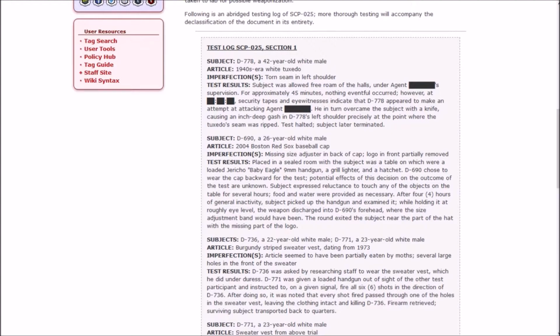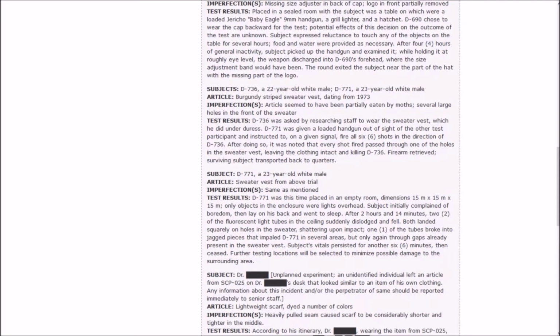All right then. Subject D736, a 22-year-old white man. D771, a 23-year-old white man. Article, burgundy striped sweater vest dating from 1973. Article seems to have been partially eaten by moths, several large holes in the front of the sweater. 736 was asked by the staff to wear the sweater vest, which he did under duress.